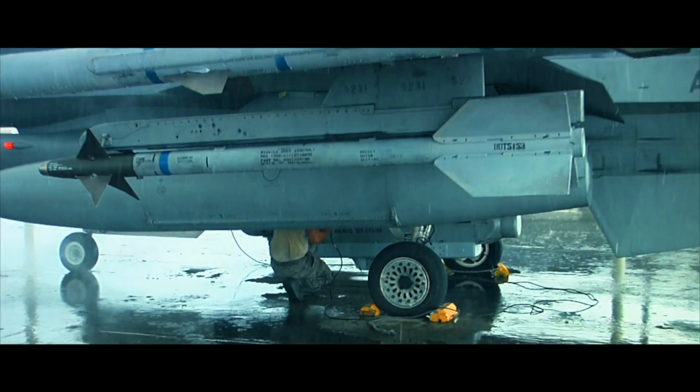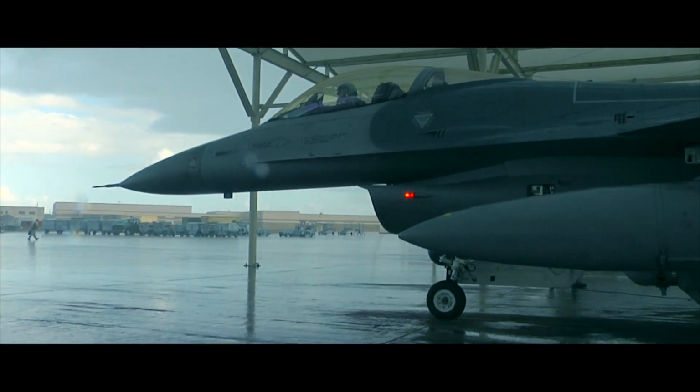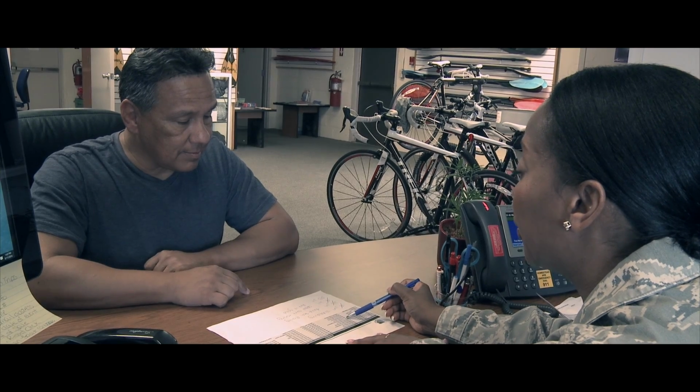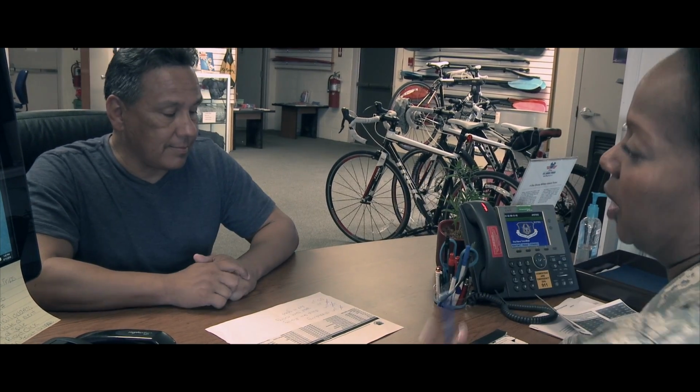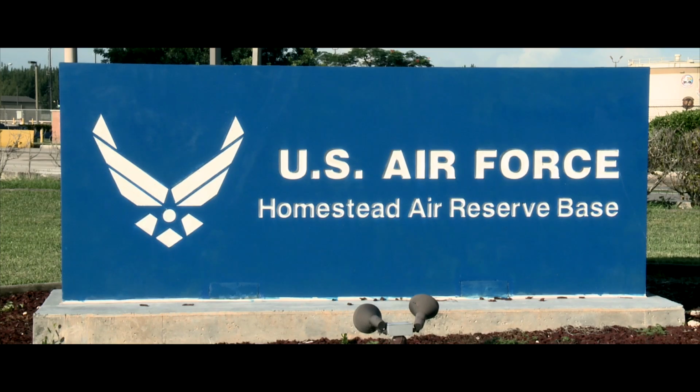Whether responding to real-world contingencies and tasks in support of homeland defense or performing its ongoing mission of training America's finest citizen airmen, the 482nd Fighter Wing consistently lives its vision of integrity first, service before self, and excellence in all we do.